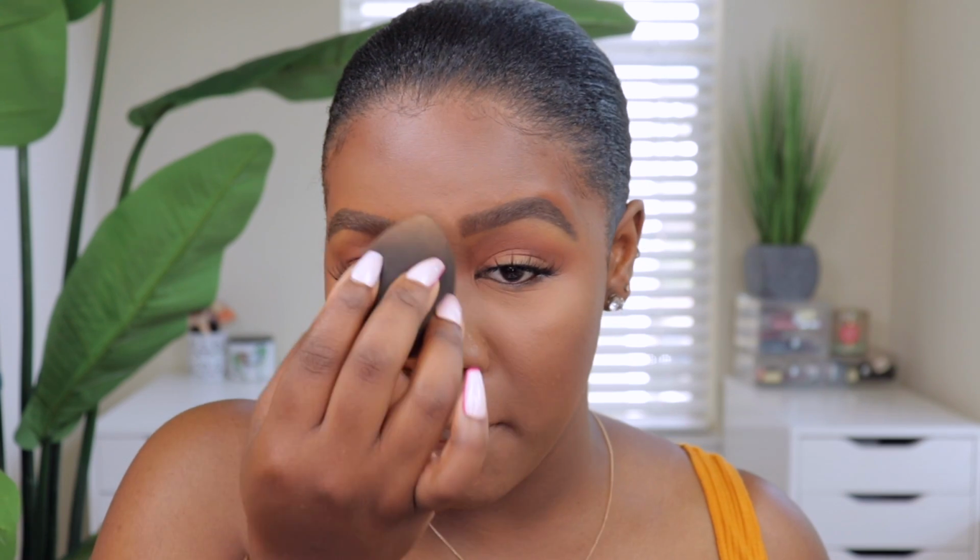So now that I pressed the powder into the skin, y'all can see what it's looking like. I love her powder so much. Like, this is really beautiful on the skin. So I'm going to go ahead and bake on top and then let it sit for a couple minutes and then brush it off and show you guys what it looks like.